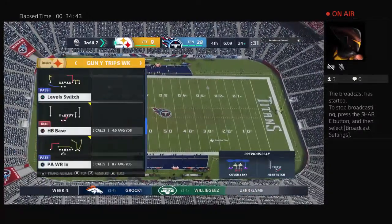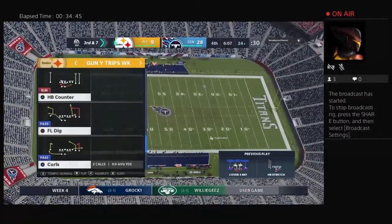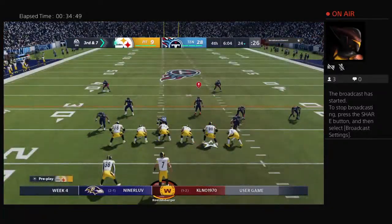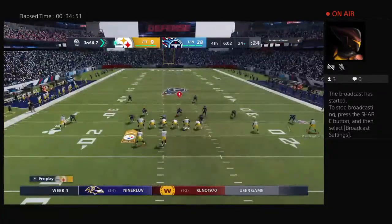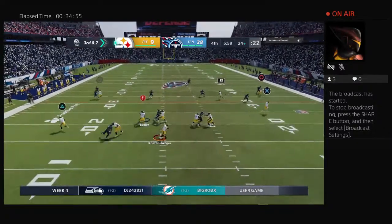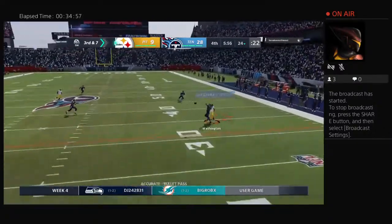Oftentimes we praise an offense for their variety of being able to hit people with the run and the pass, but in this game, how about what we're seeing from the safeties? They are all over the field. Doesn't matter if they threw it or if they're trying to run it. I don't think we've ever awarded an MVU, most valuable unit, but you're right, it might go to them in this game. I like that.